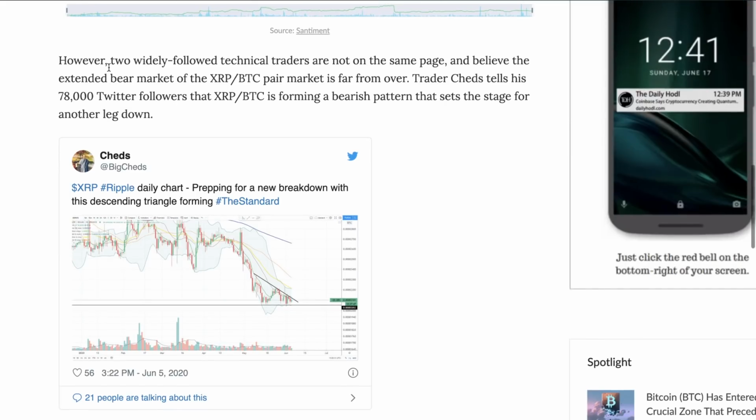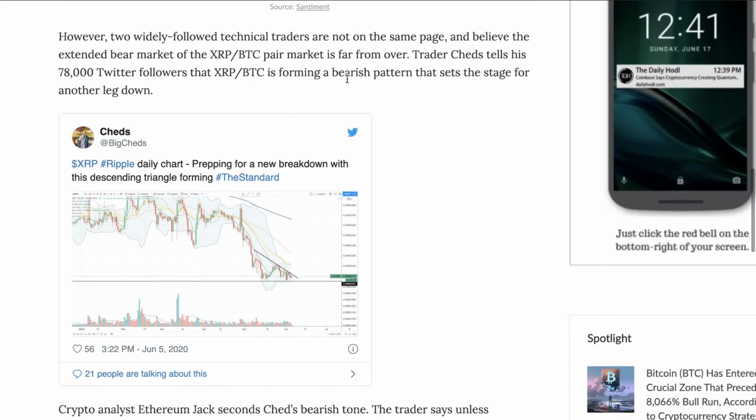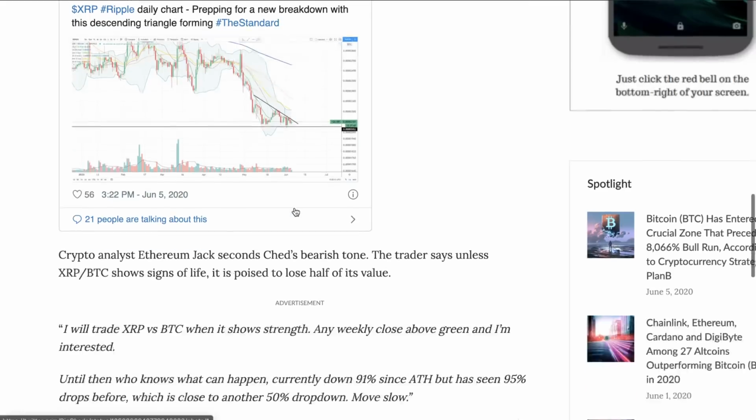Second of all, let's quickly read here. However, two widely followed technical traders are not on the same page and believe the extended bear market for the XRP to BTC pair is far from over. Trader Cheds tells his 80,000 followers that XRP to Bitcoin is forming a bearish pattern that sets the stage for another leg down, again being kind of bearish.